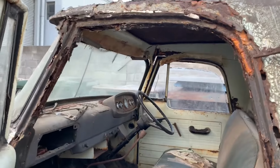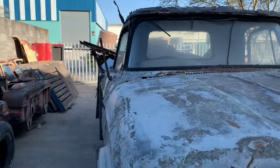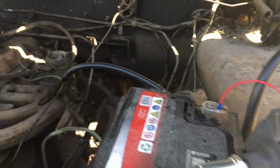So yeah, believe it or not, she actually went round the block more than once. She drove fantastic, all the gears worked, everything worked. And we hope you enjoy the video. All right, we're going to try to start the donkey here.